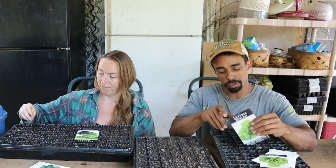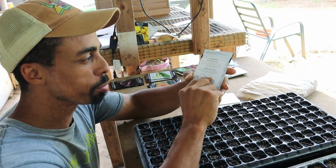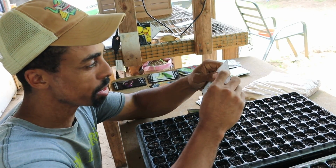Yeah. So we can do that, and I'm going to show you a technique that I recently learned, in addition to the burpless cucumbers, of how to sow these a little bit more efficiently, because I can tend to be a little bit heavy-handed in sowing these. But actually, let me show you right now. So we're gonna try our Butter King. I'm still experimenting with a number of different varieties, but this one is supposed to tolerate heat very well. So we're gonna try this one.